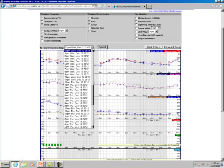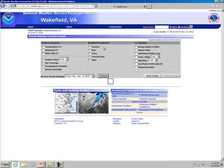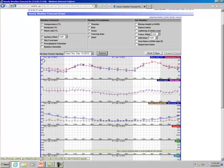You can also set your start time. If I'm interested in starting the forecast at a certain time, I can come here and say I want to start my forecast. In this example, I want to start my forecast at 12 a.m. Thursday. I will hit select, and then resubmit the forecast. And now your hourly weather graph will start at midnight Thursday morning and then run out for 2 days.